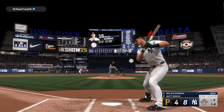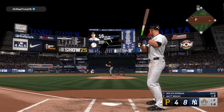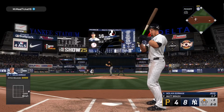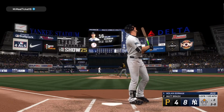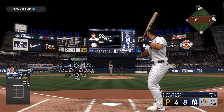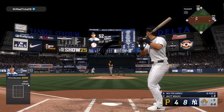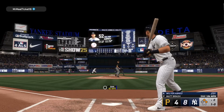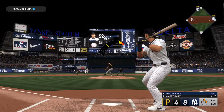Here's Nolan Gorman. First pitch misses. And another ball. Way inside, and that hit him. And up next for New York, Wilyer Abreu. 0 for 3 with 2 flyouts and a strikeout. Abreu. First pitch just misses. Traffic on the bases with 1 already in here in the bottom half of the 8th inning.